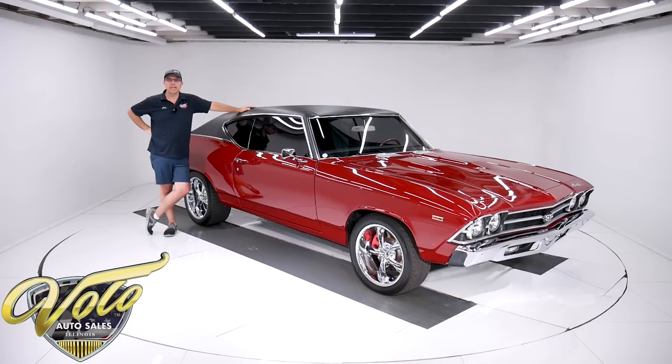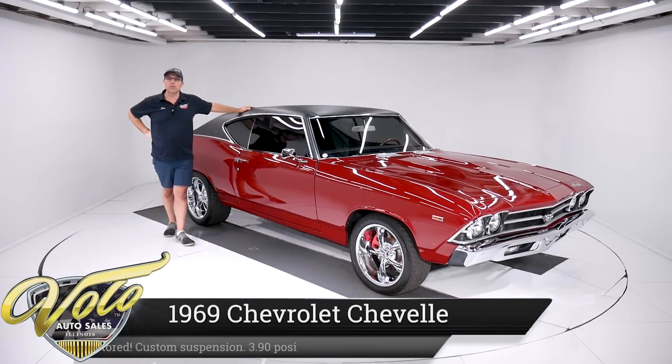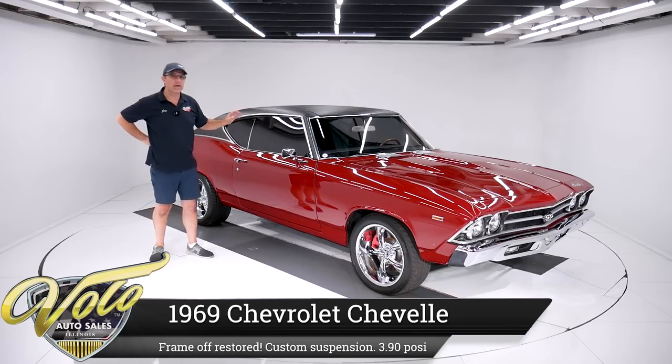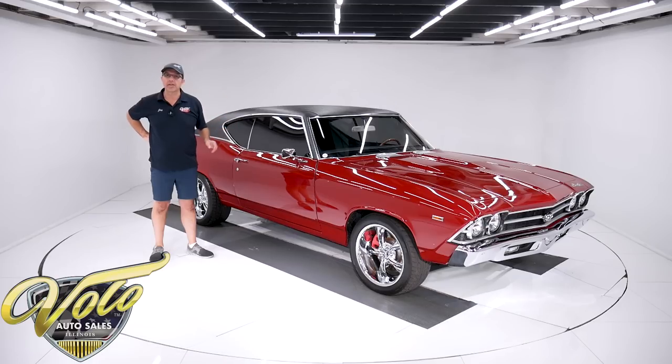We've got one good looking 1969 Chevelle right here, and it has a built 454 big block, overdrive automatic, custom suspension and brakes, body off frame restored.